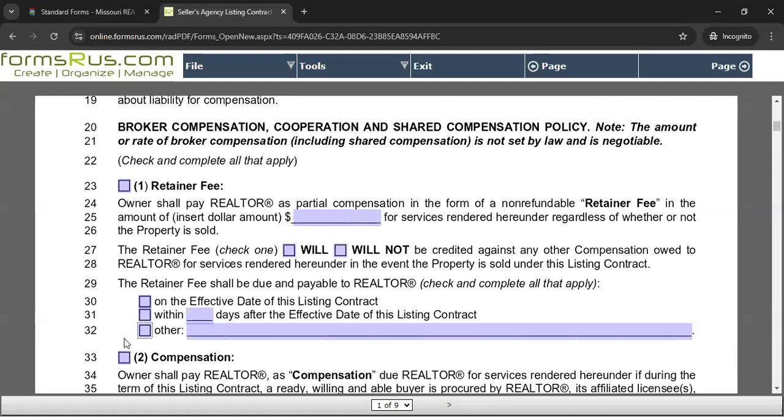Okay, so there's one example right there. Perfect. I hadn't thought of that yet. So things like that, where you know you're going to be out money up front, you may want to consider making it a retainer fee instead of the transaction fee that you're going to get at the end of the transaction for your admin and those kinds of things.